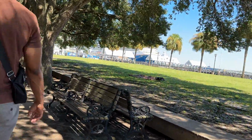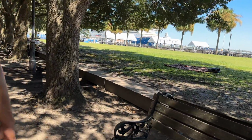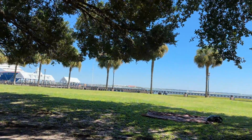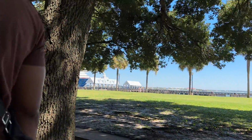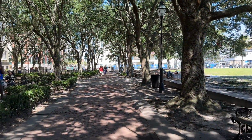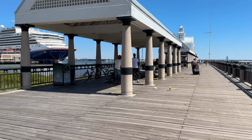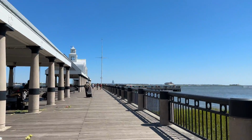Also located inside of Joe Riley Waterfront Park is the Pineapple Fountain. The Pineapple Fountain is a bronze cast fountain that's located in the center of the park. It's the most famous fountain in Charleston, South Carolina, and a great place for taking photos for Instagram or videos for your YouTube channel. On the northern end of the park, you'll find the main pier. The main pier has 6 swinging Charleston chairs large enough to hold an entire family.